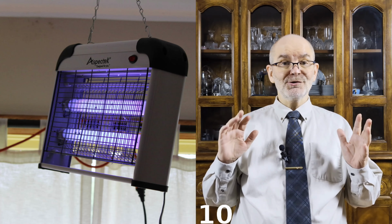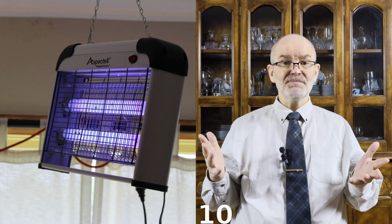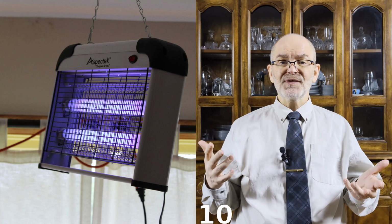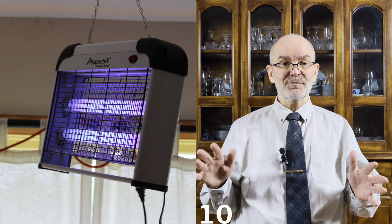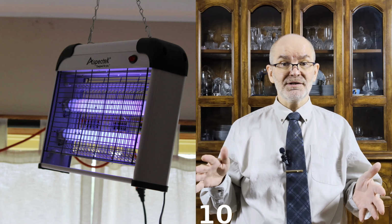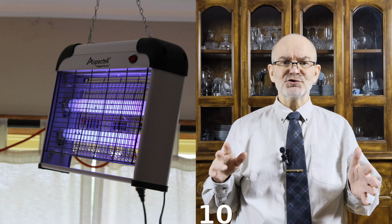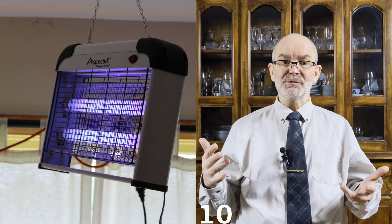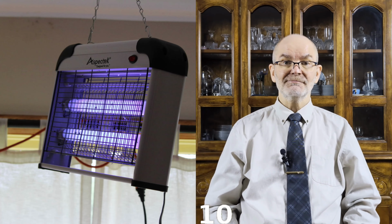Bug zappers aren't just a tacky backyard decoration, they're extremely unhygienic too. Researchers found that microscopic particles of the vaporized insects, along with the bacteria and viruses on their bodies, were ejected in a roughly 2-meter circle around the devices, coating any nearby people or food in the process.